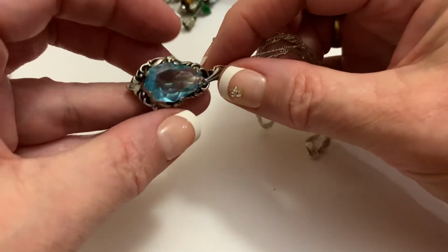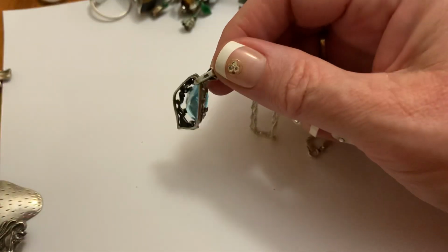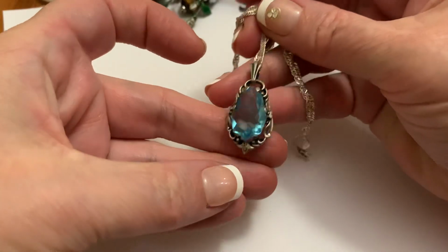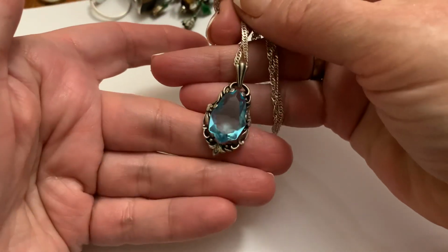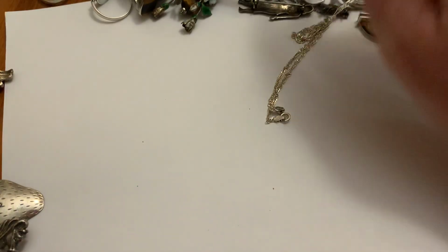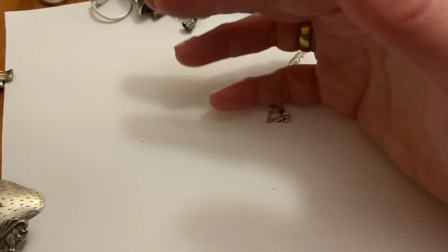Blue topaz used to be my favorite stone, and I guess it was in style at one time, you know, and they came out with so much blue topaz things. I still love a pretty blue stone. I love the London blue, I think they call it.